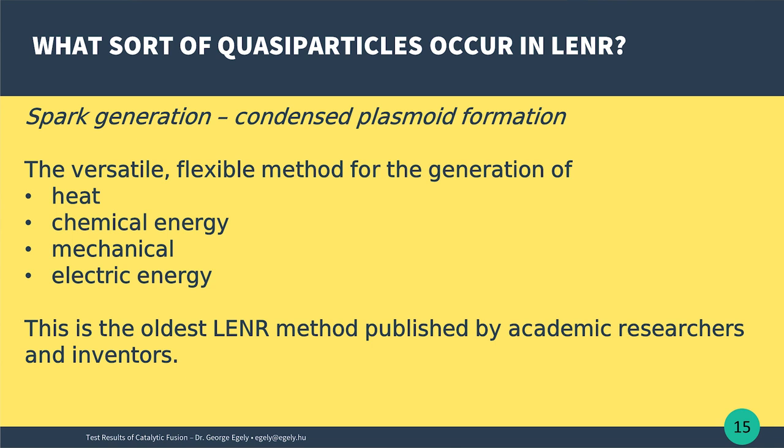Therefore we can generate heat, chemical energy, mechanical and electrical energy, and the sweetest is of course electrical energy, and it is not by chance that this is the oldest LANR method published by academic researchers, but they were not aware that these are macroscopic quantum effects. They were not aware of the long-range interaction and catalytic fusion, in fact.